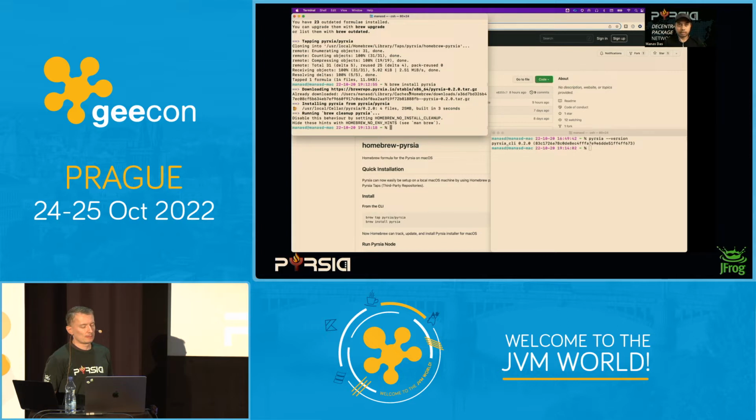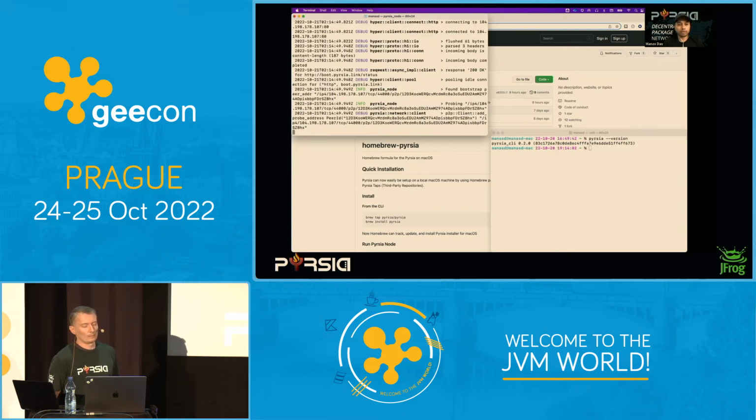Before doing that, so that we have explicit logging with enough information available, I'm going to set the log level. I set the log level to debug for the demo, so I can get enough information during the demo. And now I'll run the Pyrsia node. Okay, I started my Pyrsia node.